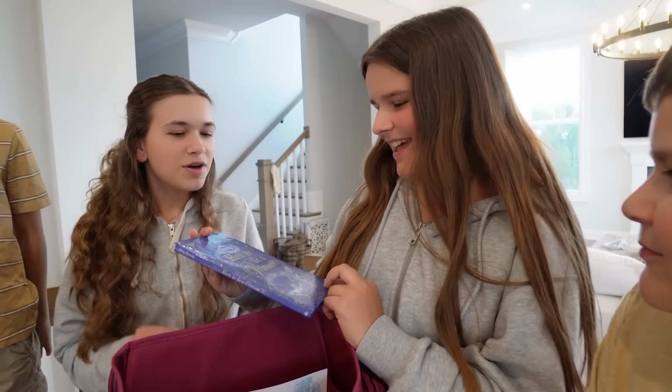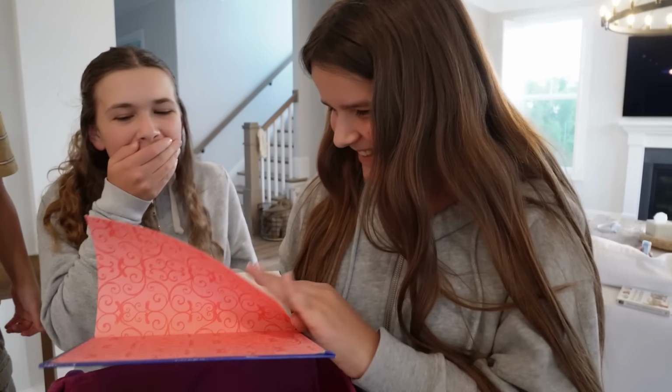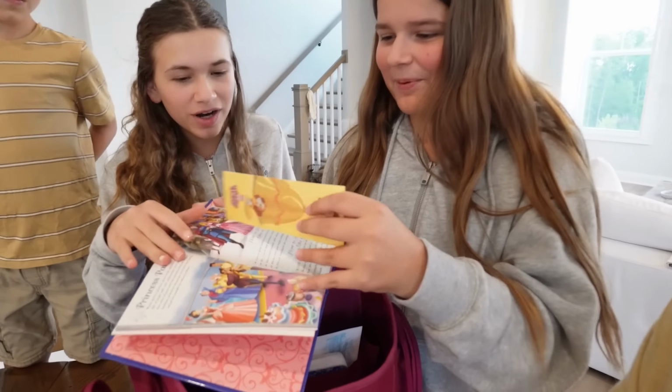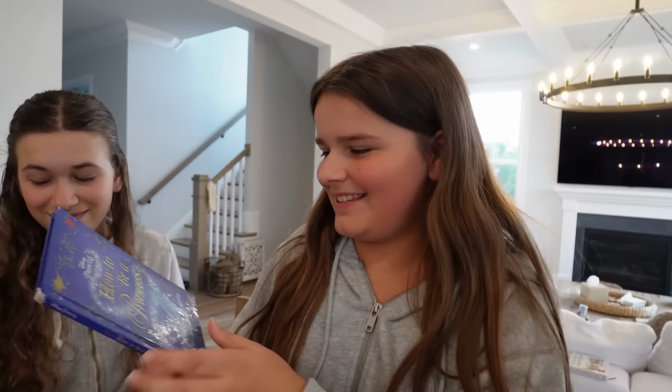A book. How to be a princess. She wanted to be a princess. How to be a princess? Girl, oh, you have a bookmark in here. Oh my gosh, it's a bookmark. A princess book. I must have this book because it's all full of Disney princesses.